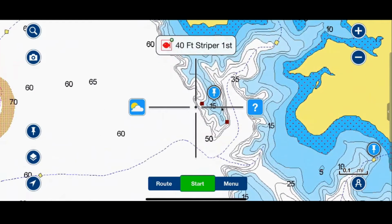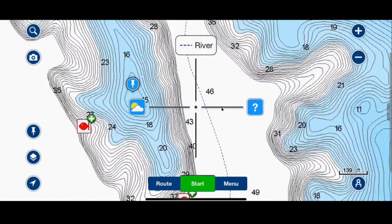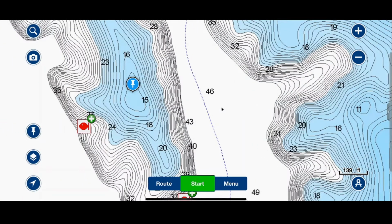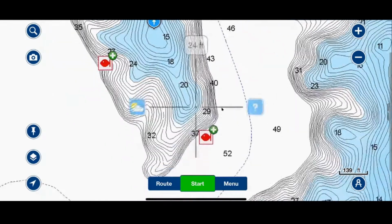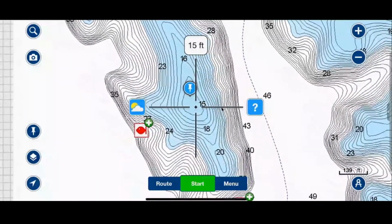Next place out here, it's showing that there's stripers out here. I think this says stripers as well. But even though there's stripers out there, that means there's bait fish out there. And if there's bait fish out there, that means there's bass out there. So the bass might not be out here in 52 foot of water. They might actually be up here feeding in 15 foot of water.